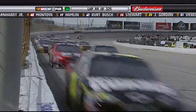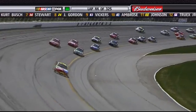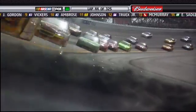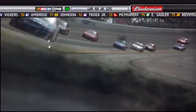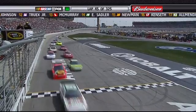Now, is he the leader? Yes, he was first car off pit road. Kyle Busch was the leader. He elected the inside on this restart with Kahne outside. Yeah, I just want to make sure, because you can't beat the leader to the line. Kahne now battling Earnhardt for second. And Junior falls in line just in front of Montoya.